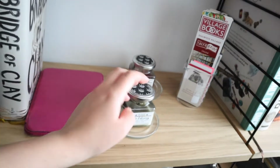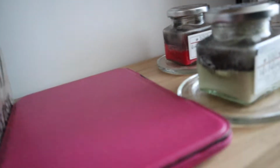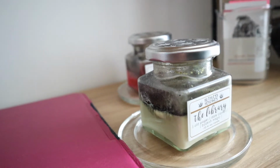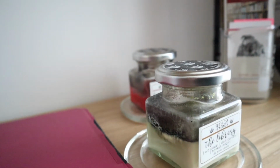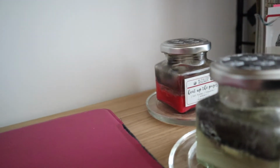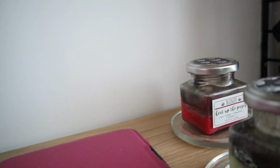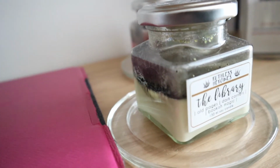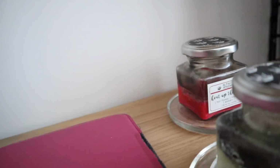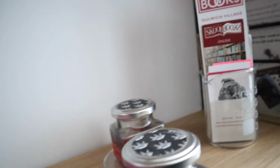A couple of candles that one of my dearest friends bought for me at the beginning of last lockdown, because she knew how much I miss bookshops, and she decided to give me this smell of books. The one at the back is called Heat Up the Pages, and the one at the front is called The Library. My favourite, I expected to be The Library, but actually once you burn it, Heat Up the Pages is delightful.